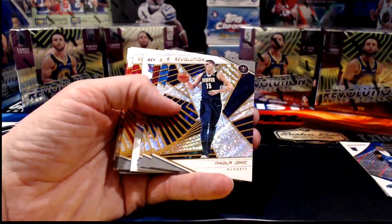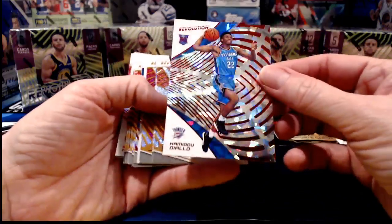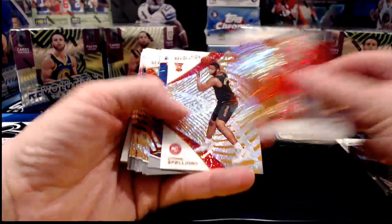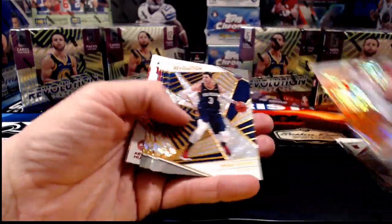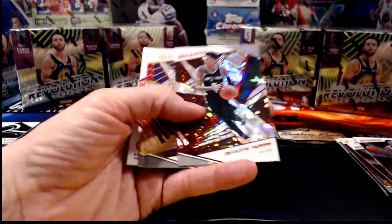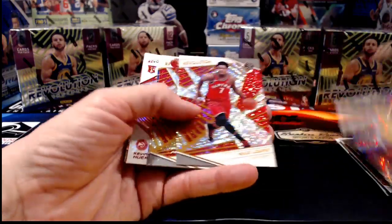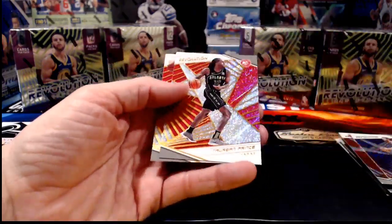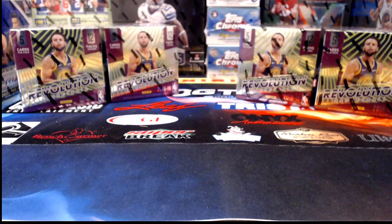Paul George, New Year for the Thunder. And Hamidou Diallo, Oklahoma City Thunder as well, rookie. Fultz for the 76ers. Murray for the Spurs. There's Kevin Huerter for the Hawks. That box is locked and loaded.